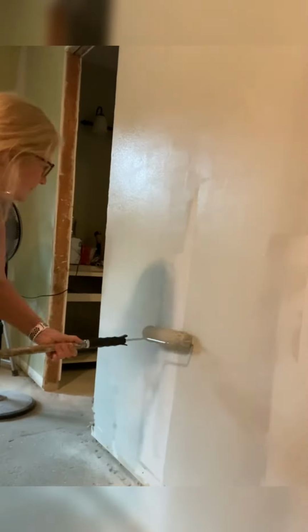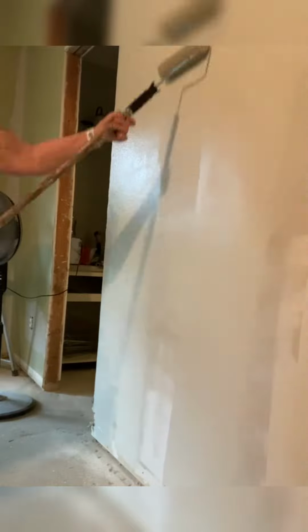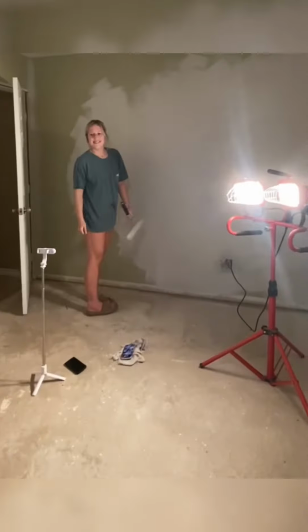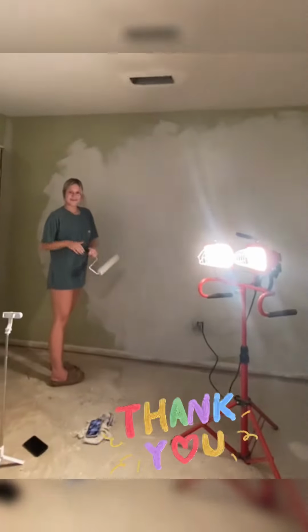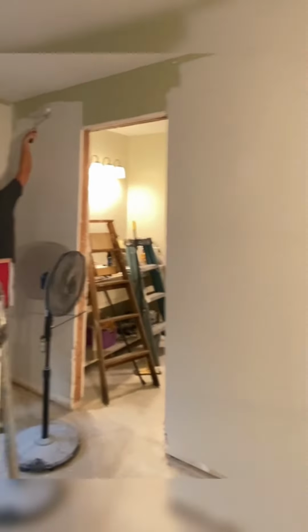I was quickly realizing that it was going to take a while for me to do this all by myself. So I decided to recruit some help from some neighbors. I got Kinley and Heather. They are here painting tonight with me. We're trying to get the first coat on. It doesn't look too great right now because part of it's dry, part of it's wet, but it'll look good when we get done.